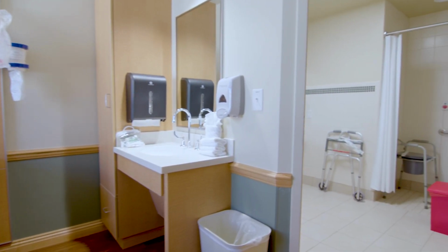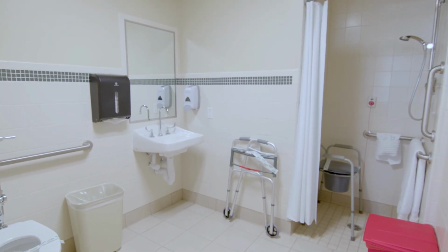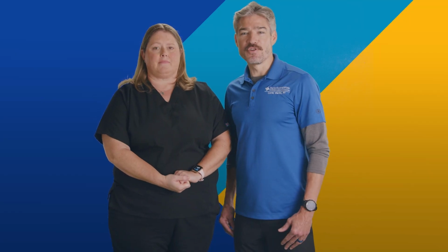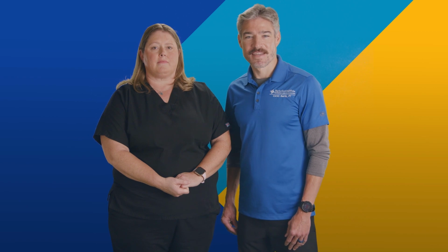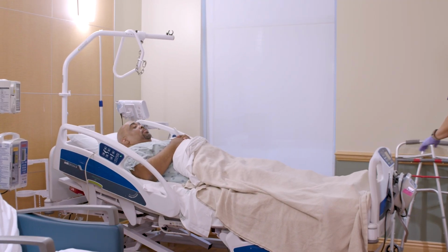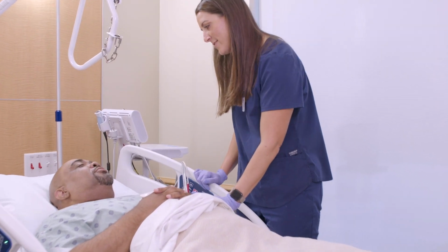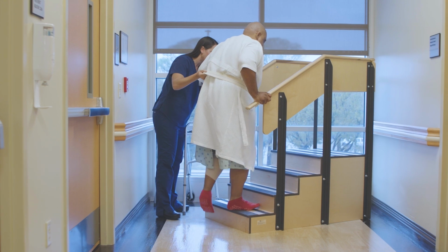We also have a private bathroom that is highly accessible for a walker or a wheelchair. Each room has a walk-in shower. If your family members choose to stay with you, all rooms have a recliner chair for them to sleep in. But even though our goal is to make you as comfortable as possible, we still have work to do. Physical therapy occurs in your room as well as in the hallways and on the stairs as needed.